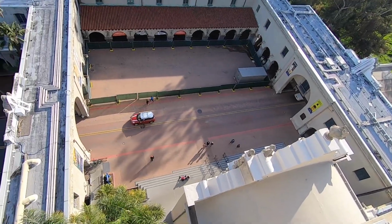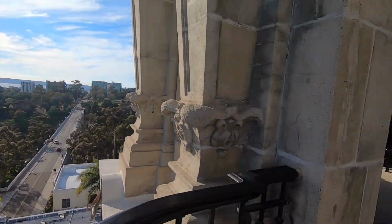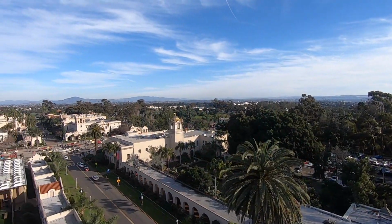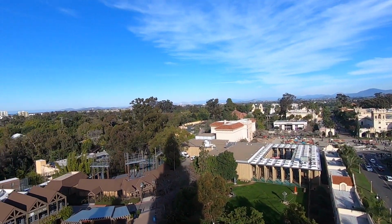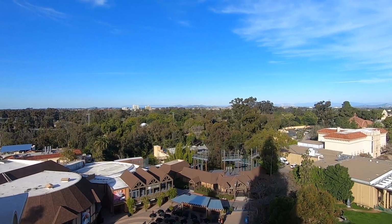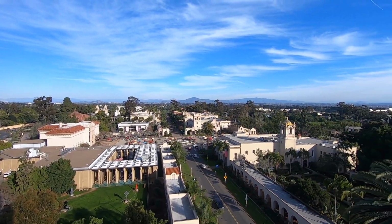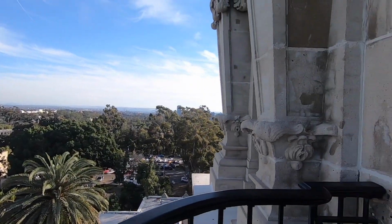Courtyard below. Another view of the courtyard from the top. Fantastic view here. The park is huge. It's the largest park in the US, bigger than Central Park. Oh, you can hear the chime again.